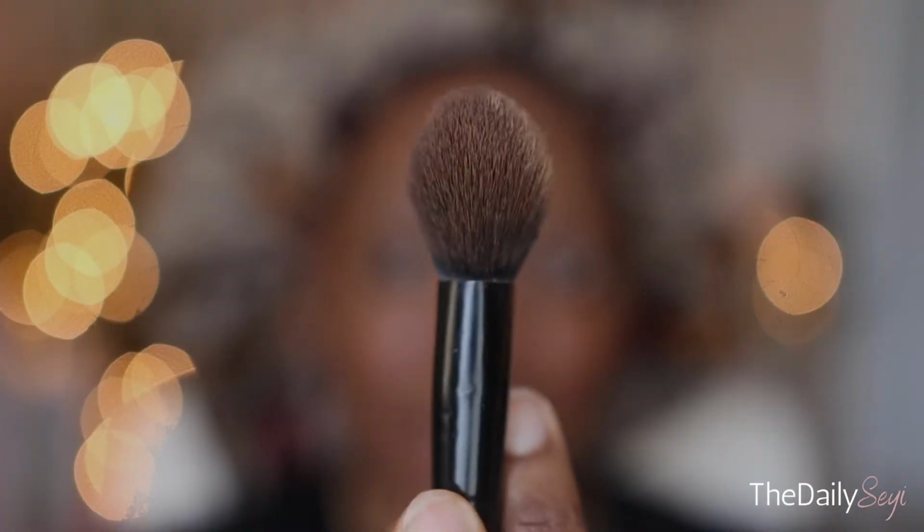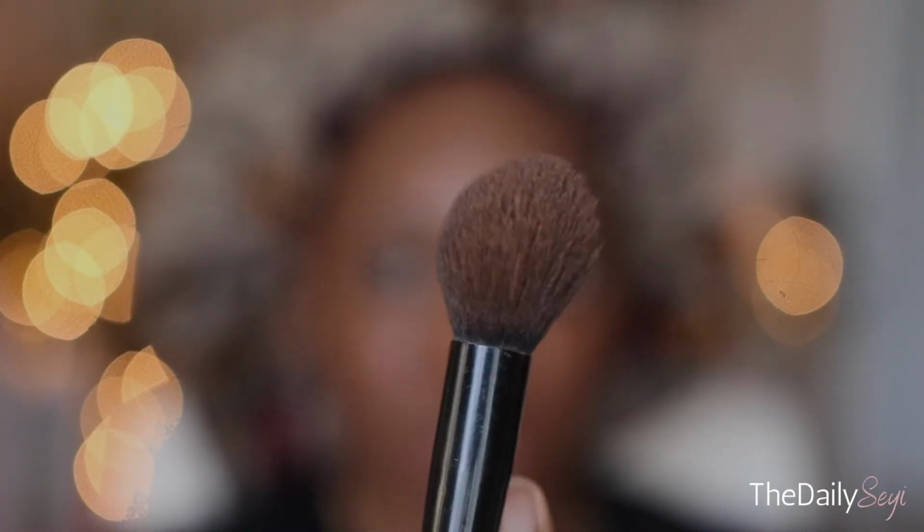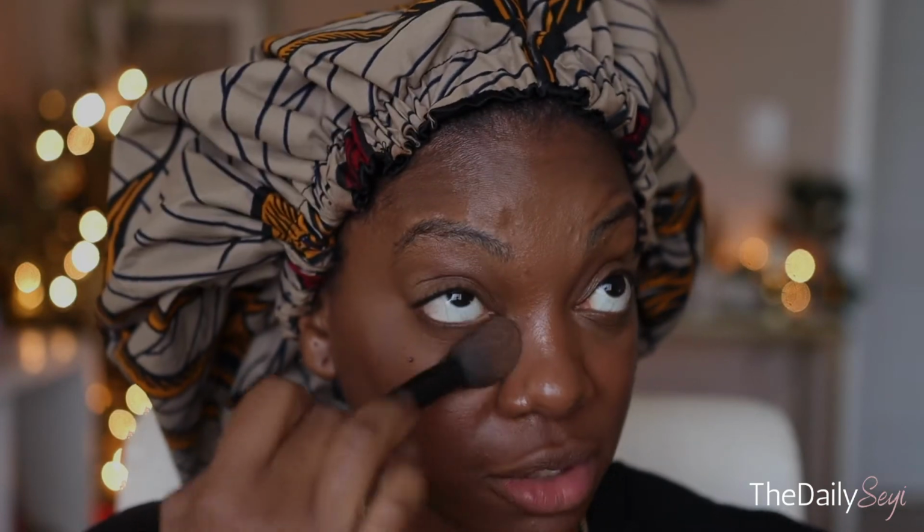Then I will take a translucent powder and I'm using the medium deep shade from Mented. So I take this powder brush. I like using this one because I like the tapered look of it, and it just helps to apply the powder directly under my eye. It just perfectly fits under my eye.